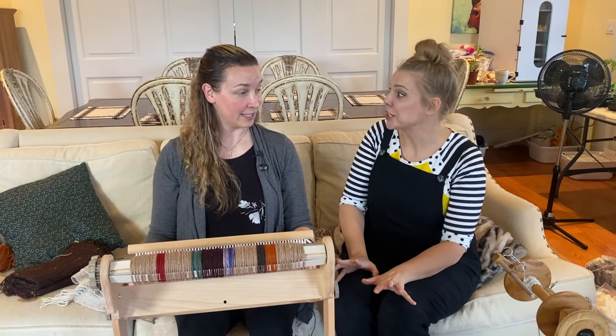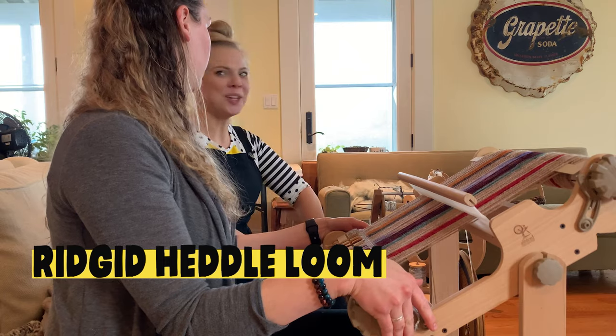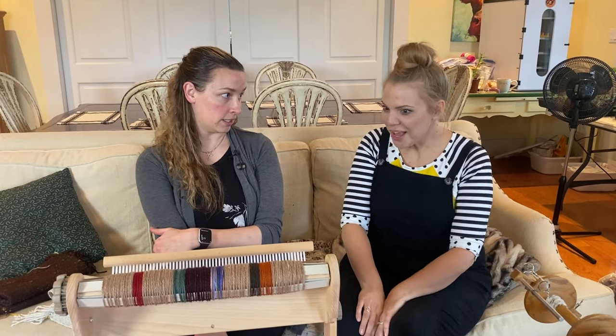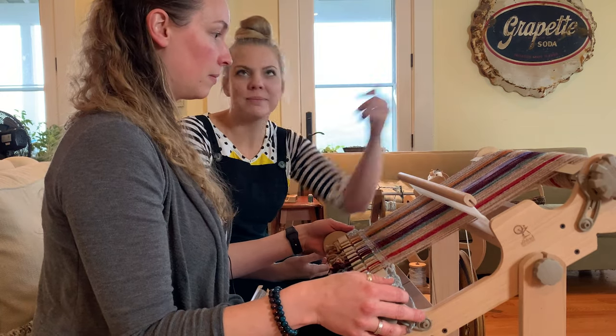What is this contraption? So this is a rigid heddle loom. A rigid heddle loom. So you weave on this. Okay, cool. How is this set up?